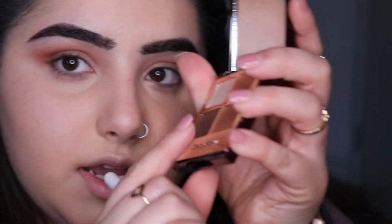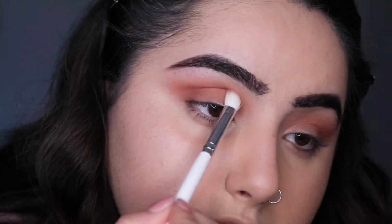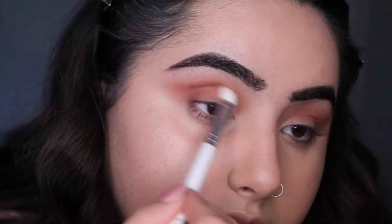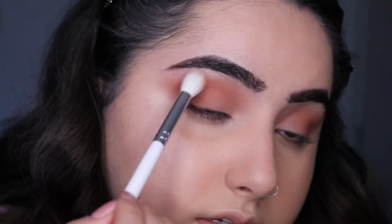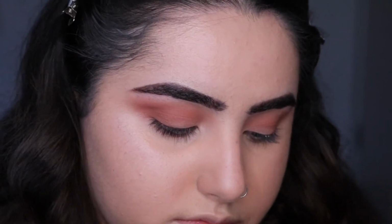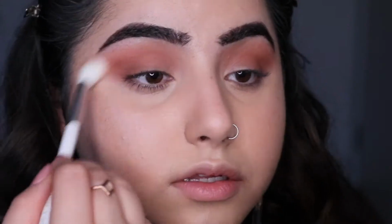I'm going to go in with the darker shades. I'm just going to do that real lightly and just keep deepening that up. Go back in with that pink color and just blend it out. Wow. I need to stop saying that. Wow. That's cute. Okay, I'm going to take the pop color.